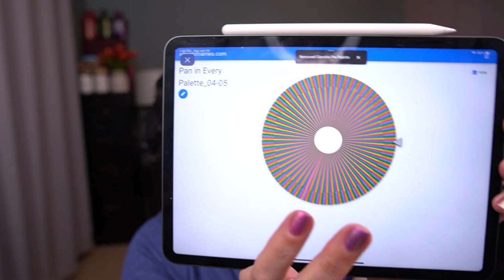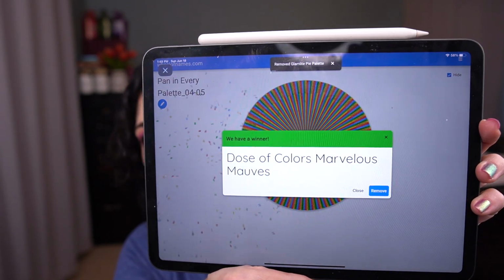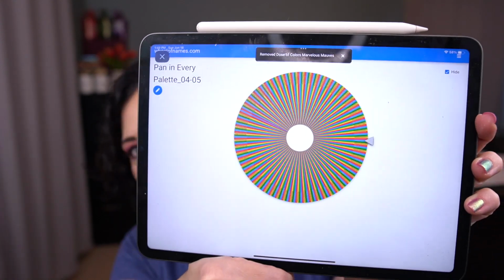Glamlight Pie palette. Ooh, okay. That's 1. Number 2. Dose of Colors Marvelous Mauves. All right. And then number 3.